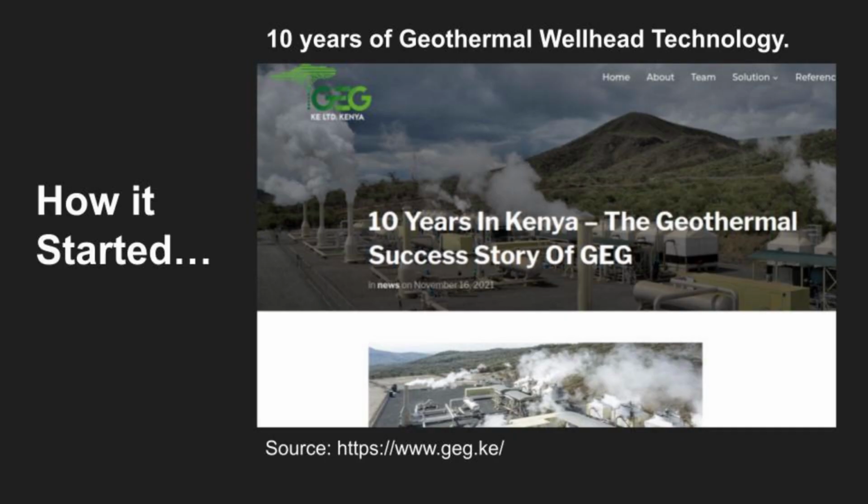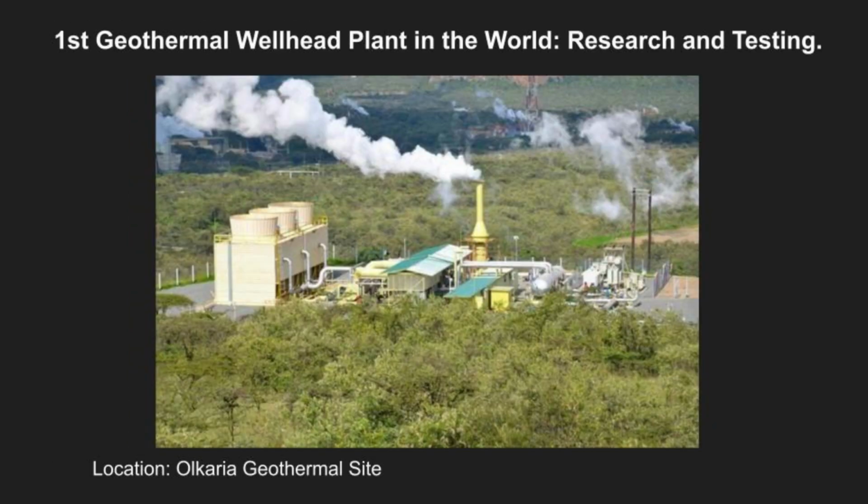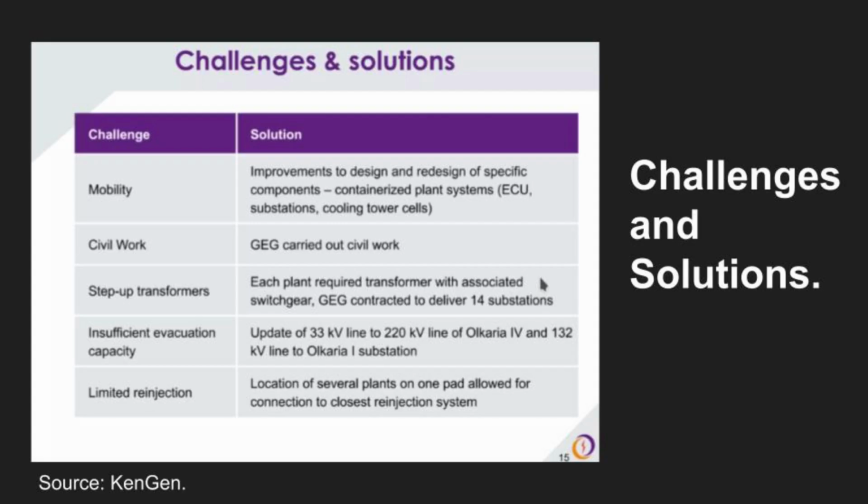In 2012, the Icelandic Green Energy Group, abbreviated GEG, and KenGen were the first companies in the world to successfully test and prove geothermal wellhead technology. After 18 months of testing and operation, KenGen was happy with the results. Some lessons were learned and changes had to be made, but overall, it was a successful demonstration of this new technology.